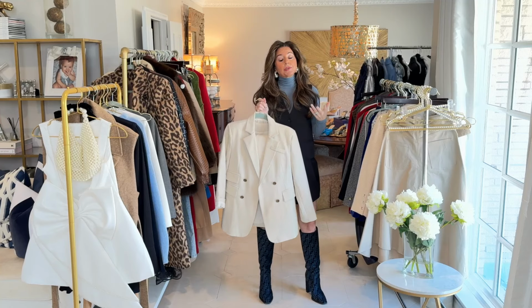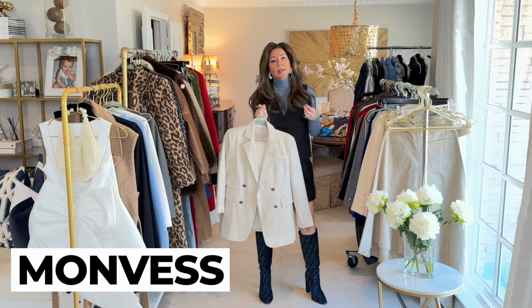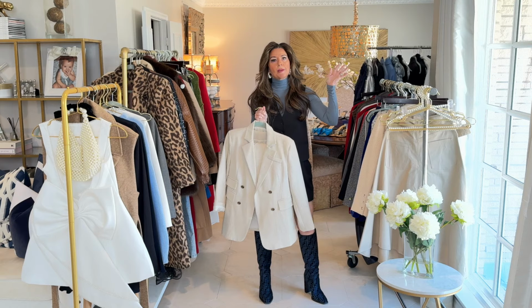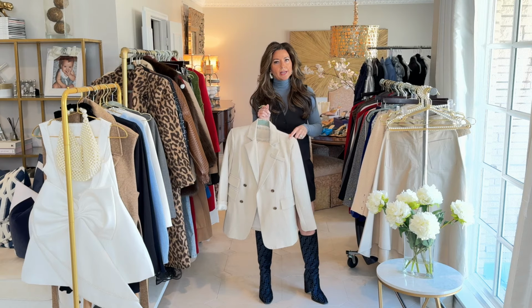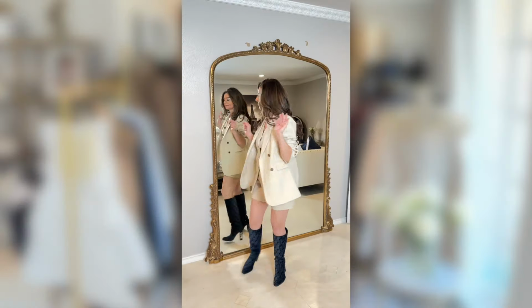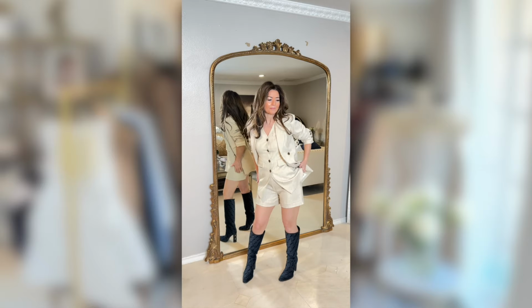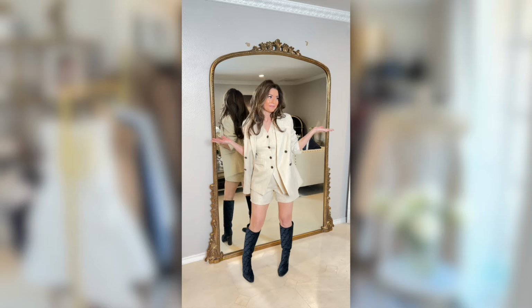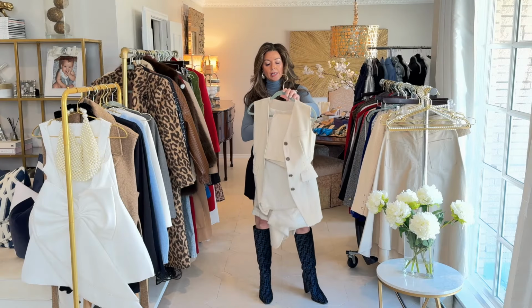Next up is this beautiful 3-piece set by Mon Vest. It's a boutique that I found on Instagram. It just came across my page one day and I got her, I think it was last spring. She is absolutely another one of those affordable luxe sensibility pieces that is just gorgeous. And who doesn't want a good 3-piece set in their closet?